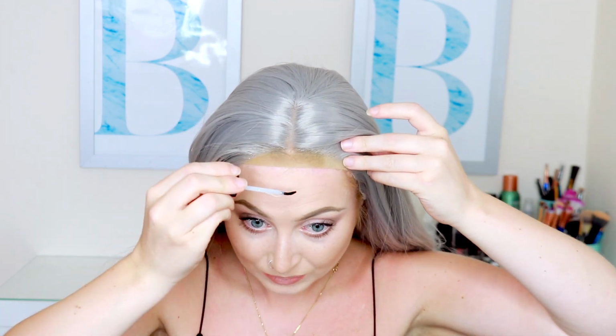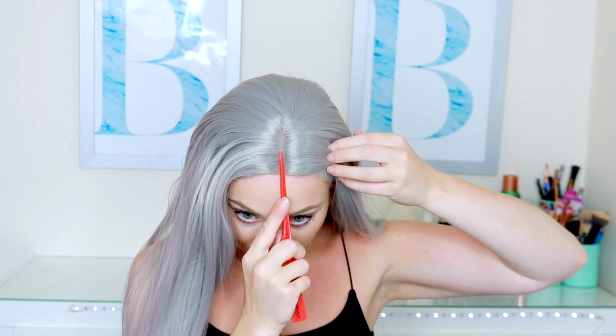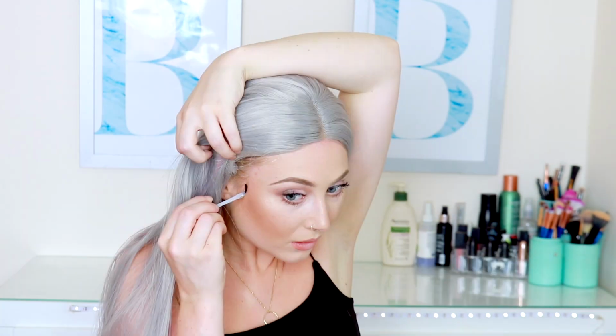For wigs, I use this, which is a very strong wig holding glue. I would advise using a weaker glue to start with because this is actually, I think, a bit too strong. Run it just a tiny little bit on my wig cap like this. I'm gonna pull the wig forward and make sure it's completely central and lying completely flat. Glue the other side as well.